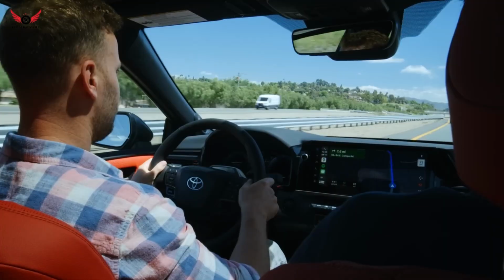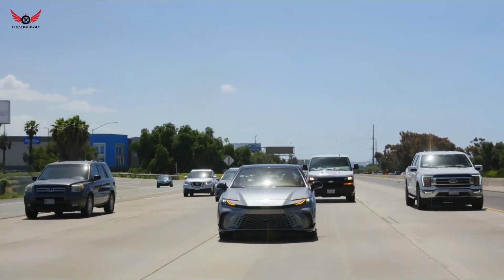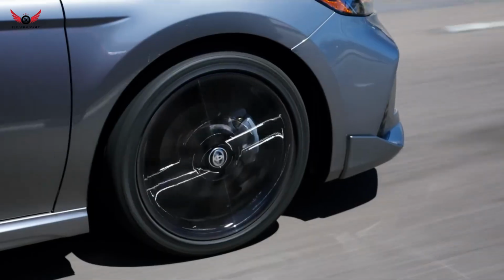Stick around because next week we'll be diving into the best luxury cars with low maintenance costs. Trust me, you won't want to miss it.